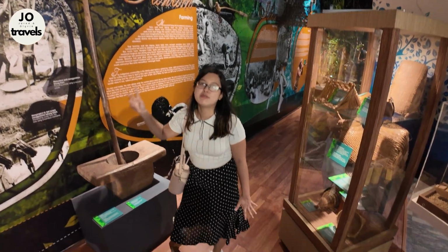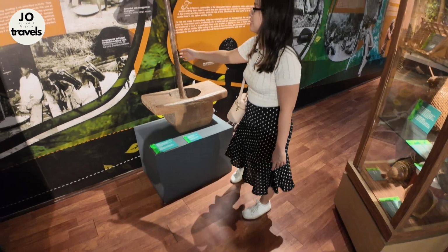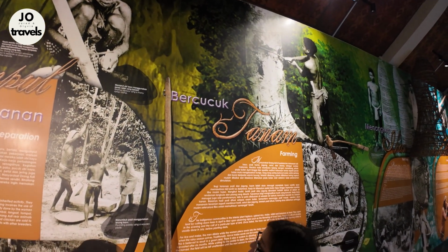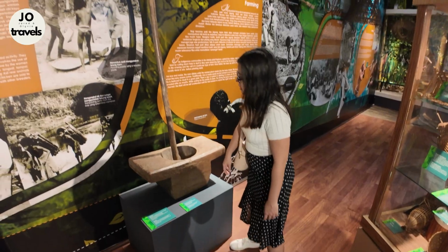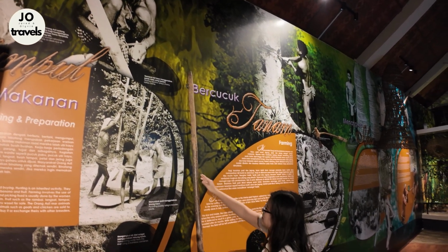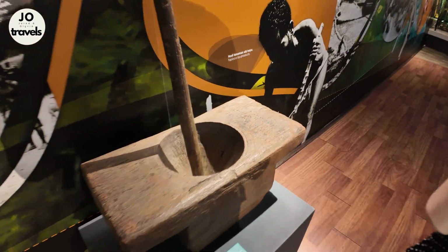There is actually one Amazing Race challenge where one of them requires you to pound sticky rice using this method as well. Imagine one of the Amazing Race challenges having to do this. I think it's not as tall as this, but it's like half of this, and you need to pound it to make the rice sticky. Interesting, huh?